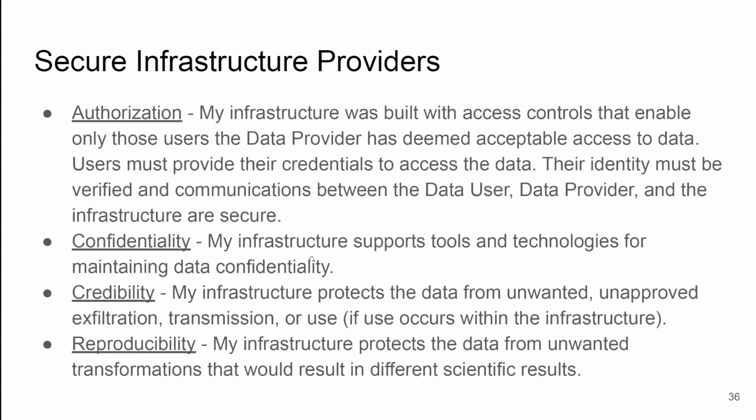Authorization relies on access controls that implement the data provider's policies. Confidentiality is about encryption and other tools for maintaining confidentiality of sensitive data and other data that needs to be protected. Credibility is about protecting the data from misuse. And reproducibility is protecting the data from transformations that would result in different scientific results later. I mentioned the example of changing the software that is used to produce the data, making sure that it's still producing consistent scientific results.